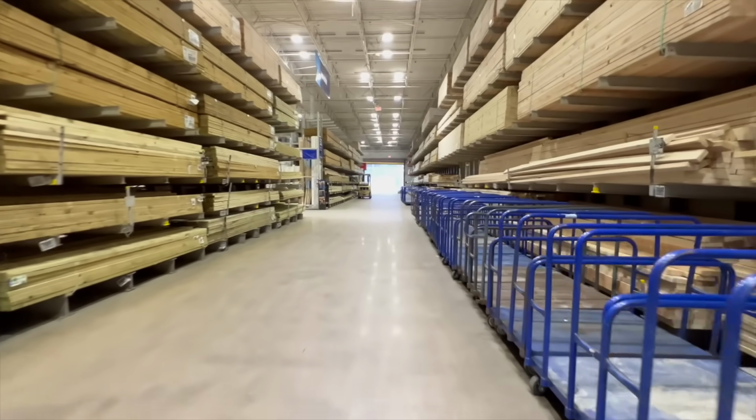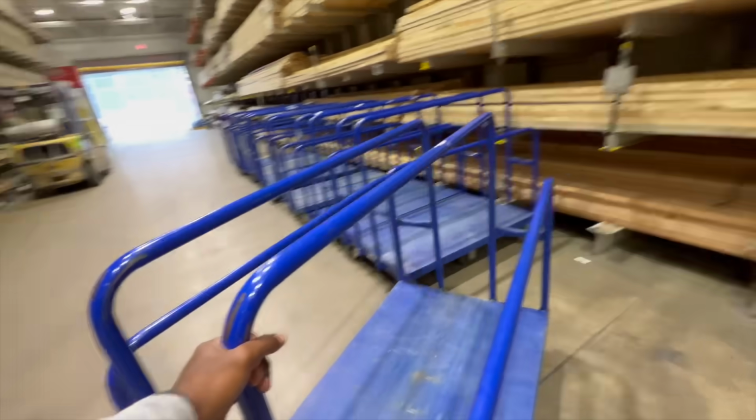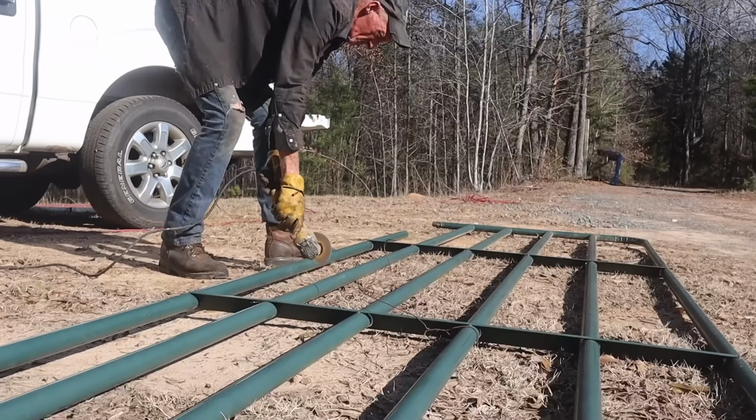Our last project was to build a gate for the entrance. We repurposed this old gate we found, and Red helped us build it.